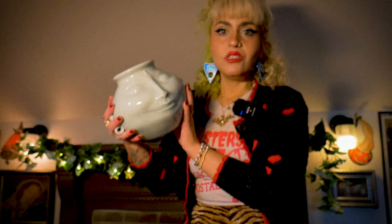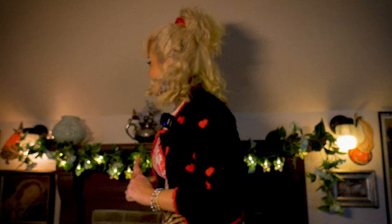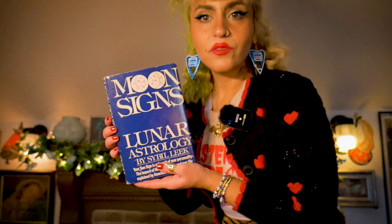I feel like it might work off to the side a little bit. It's very dreamy feeling. Right, got this very nice blue photo from my friend Courtney Lightwitch. She took this picture. It says Behead the Patriarchy on the bottom, baby. It's perfect, right? Vintage Moon Signs book. I feel like this one will be good.